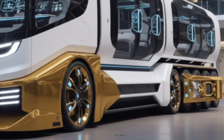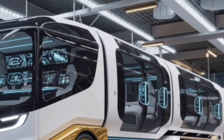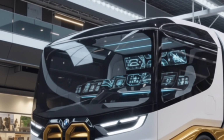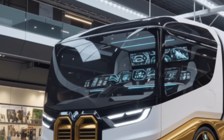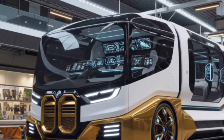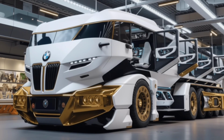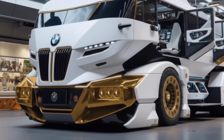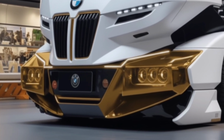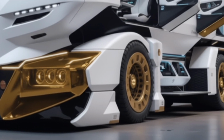Finally, let's talk price. As expected with this level of engineering and luxury, the 2026 BMW motorhome commands a premium. Depending on configuration, customizations, and powertrain choices, the expected price range lands squarely in the high luxury segment. But considering the craftsmanship, the technology, the performance capabilities, and the fact that this motorhome replaces both a luxury residence and a luxury vehicle, the value proposition becomes clear. You're not just buying transportation, you're buying freedom, comfort, status, and an experience that only a handful of people will ever enjoy.